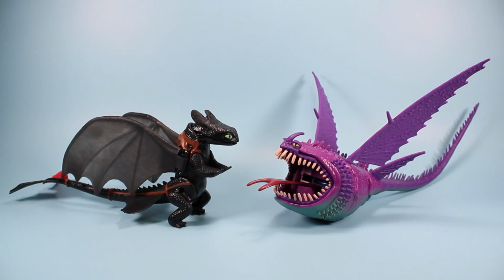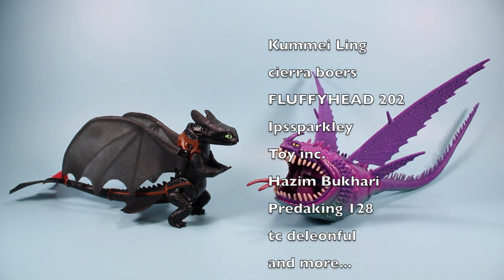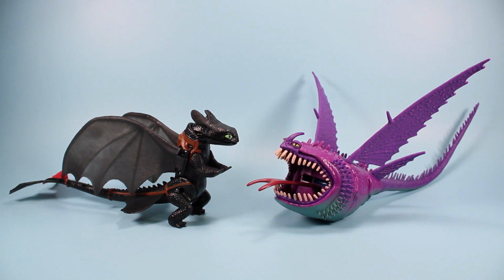I know I was hoping for a Skull Crusher and that new Belch and Barf that everyone keeps talking about and reminding me, and I'm keeping my eyes open to find them as soon as I can, without having to go to the internet and pay crazy prices. So just hang in there and I will get those posted soon when I can find them.